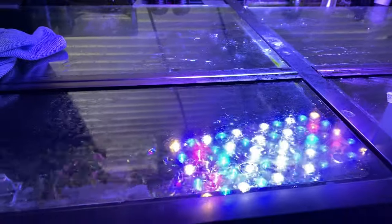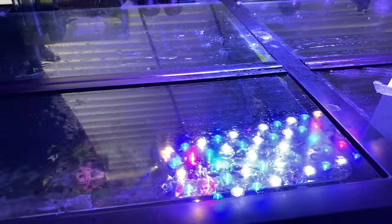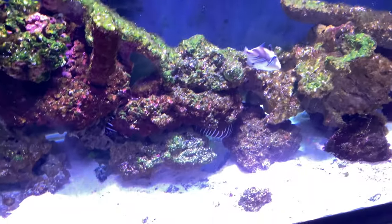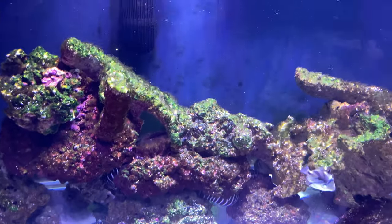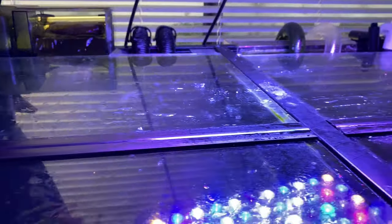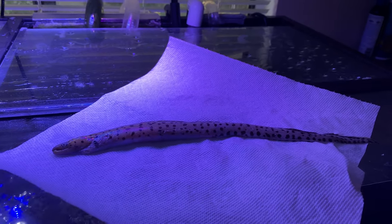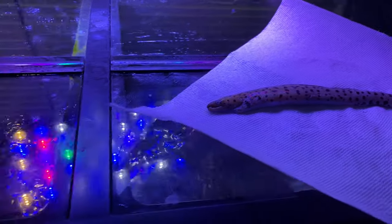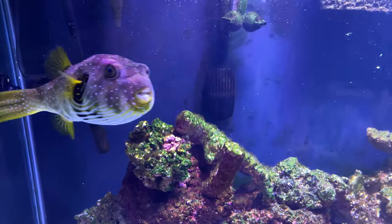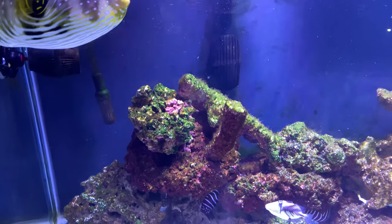So I guess I could give you guys a look at the eel. Just so you guys will know, I have two other eels in here, never had an issue with them. They swim around, they never try to get out, never had an issue at all. But this new guy, he made his way out, and of course he passed away. So I'm really bummed by that. There's not really much I could do about it now.